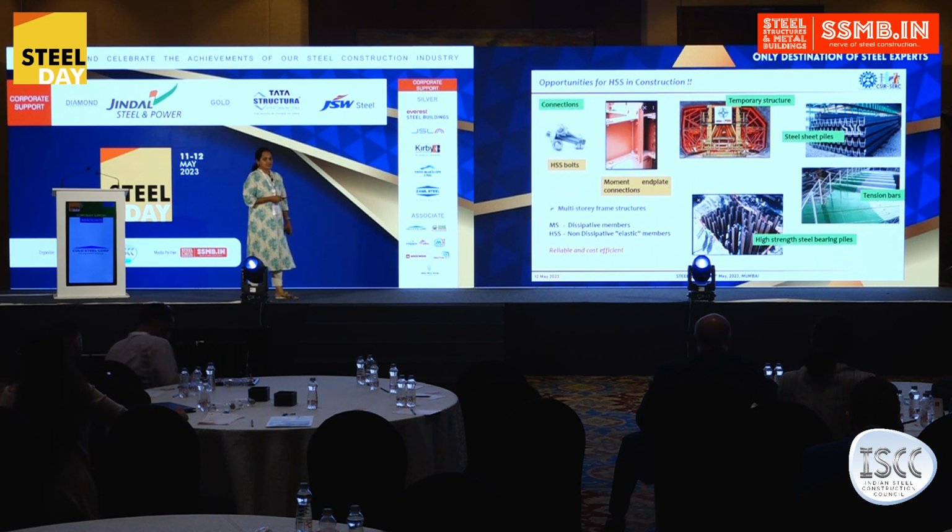Next come the connections. We are able to use high strength bolts and moment end plate connections. We are able to reduce the thickness of the end plate, so this reduces the connection cost also.